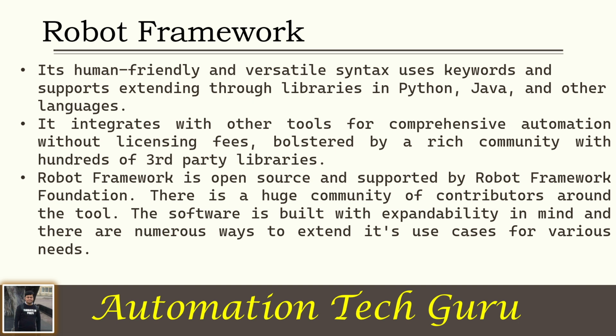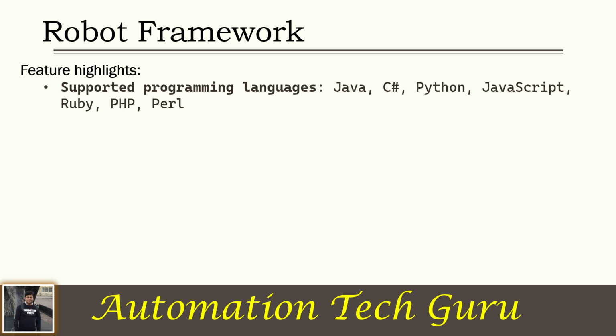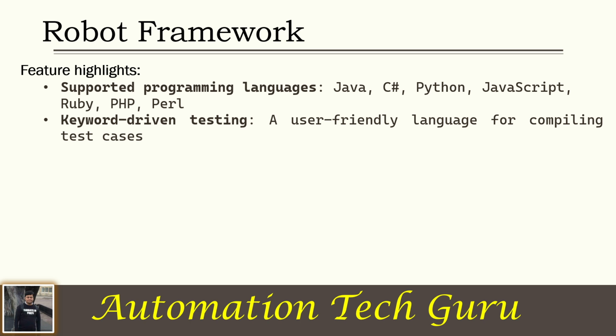Robot Framework is open source and supported by the Robot Framework Foundation. There is a huge community of contribution around the tool. The software is built with expandability in mind, and there are numerous ways to extend its use cases for various needs.